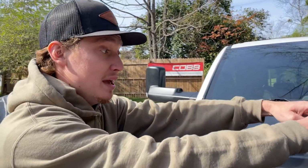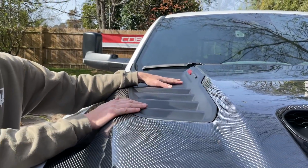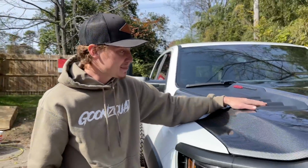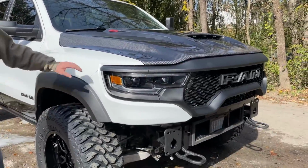Like, what if we painted these halves of the hood on both sides, or painted these vents white, dude? That'd look pretty good. That would look insane right there, but that would be a good bit of work. Maybe it'll look good with this front bumper on here and the whole flow would just go properly. I like all carbon, dude. It looks super sick. Gives it that unique look, you know, stands out from the rest of the TRXs.